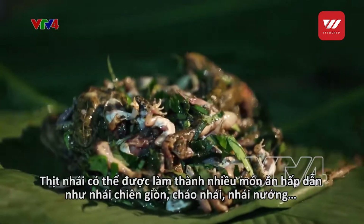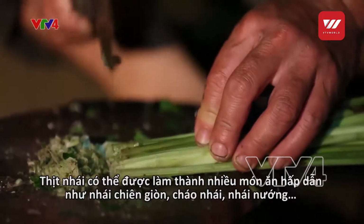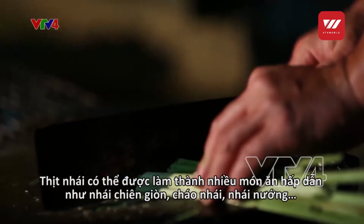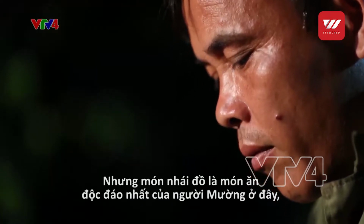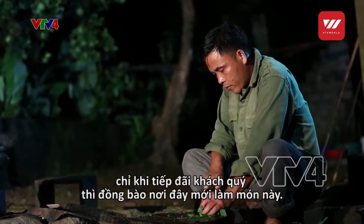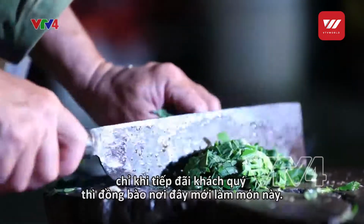Frogs can be made into many attractive dishes, such as fried crispy frogs, partridge, grilled frogs. But the steamed frog is the most unique local food. It is only served when there is a special guest coming to their house.